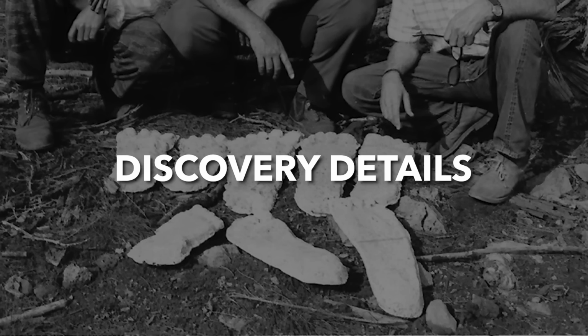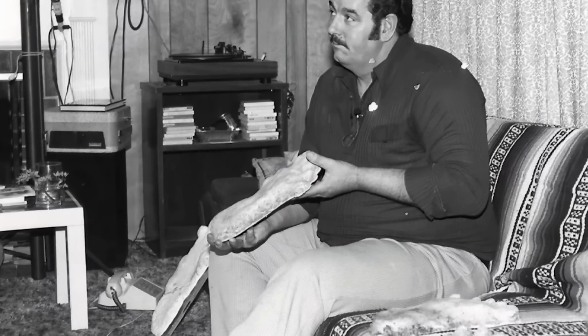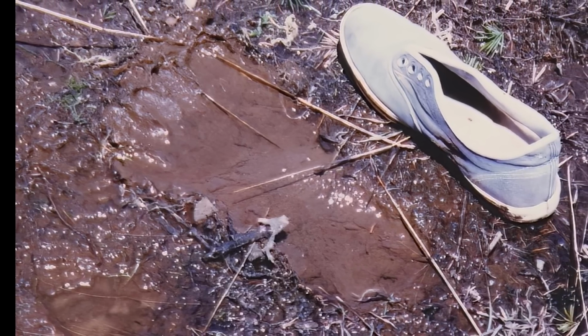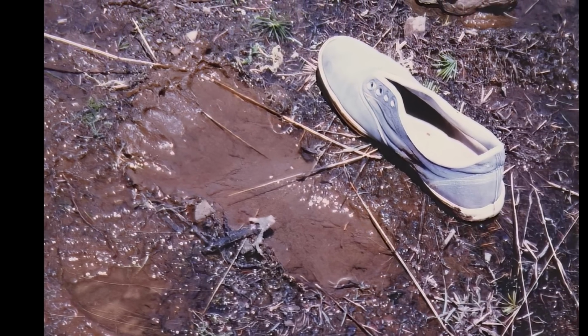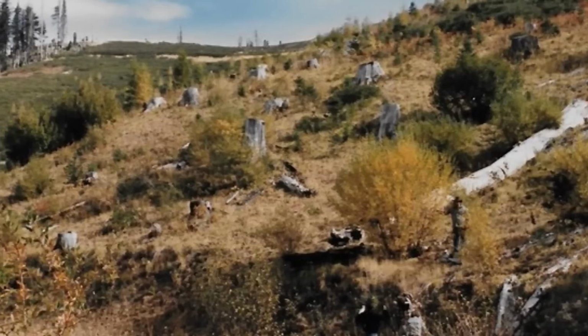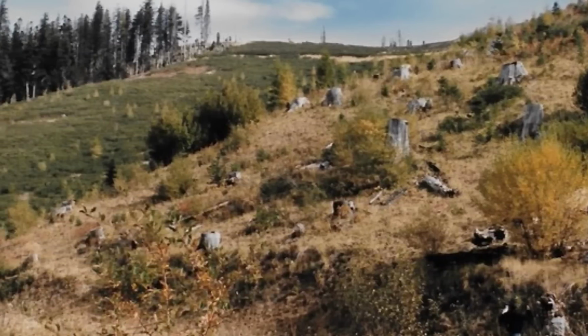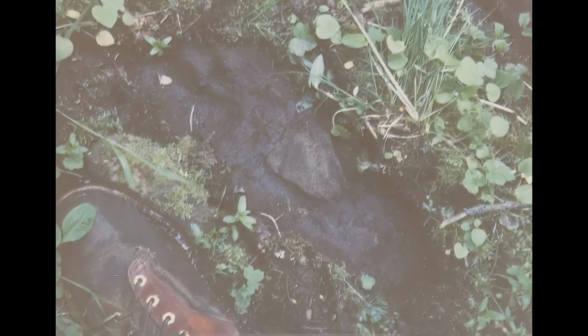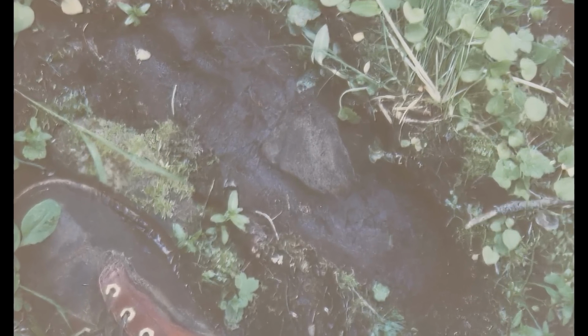Discovery details. Paul Freeman, a U.S. Forest Service worker, discovered these tracks in soft mud near the Walla Walla area. Each print measured over 15 inches in length and was part of a series stretching over 200 feet. The tracks were found in a secluded area with limited human access, reducing the likelihood of hoaxing.